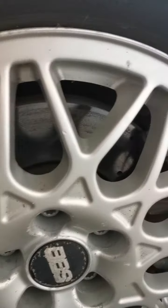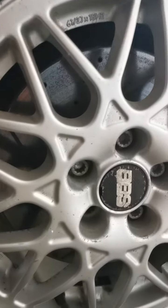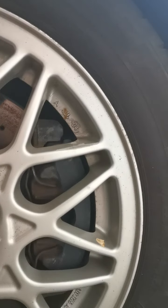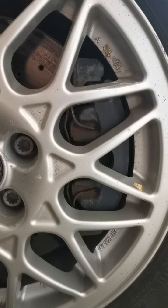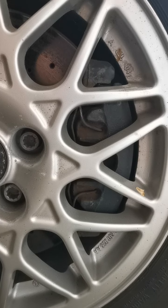The car's brakes have been upgraded. I don't know whether you can see that, but you've got vented and grooved discs with what looks like standard VR6 calipers, so they're most probably a 288mm disc.